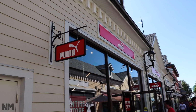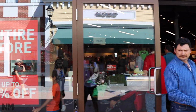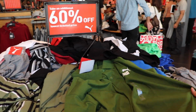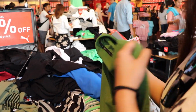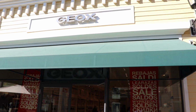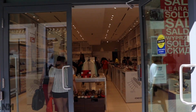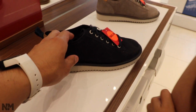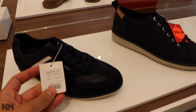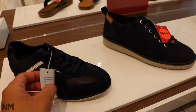Next, on the left side, Puma. Puma has 50% off its entire store right now. Right as you enter, you get 60% off for some of these shirts. 40, less 60. One thing to note, even though it says 50% off, they're already prices marked. Wow, it is packed in there, eh? So right across Puma, you have Geox, another shoe and sandal store. Doesn't look like they have any sales on, or at least I can't see from outside. They don't really tell you how much of a discount you're getting. It just tells you the price. But I guess you can compare the original price to whatever it's marked right now. So this is originally $160 and now it's only $70.